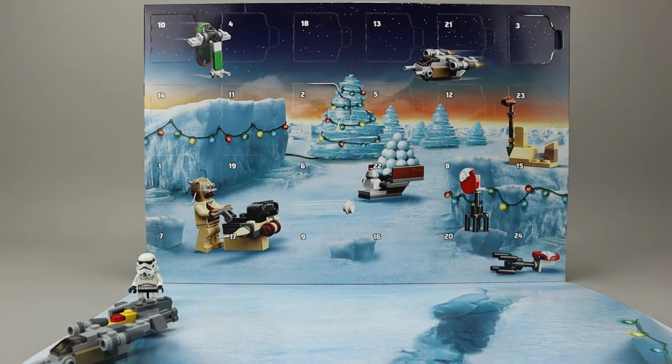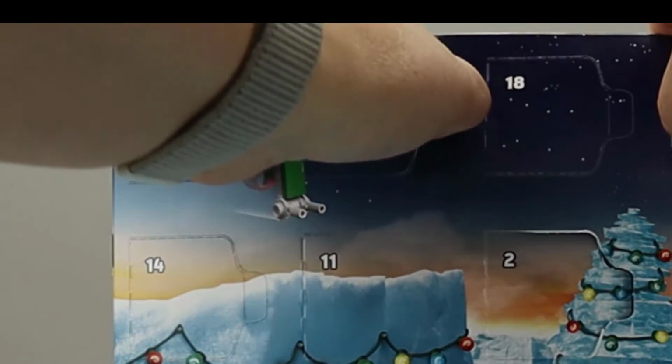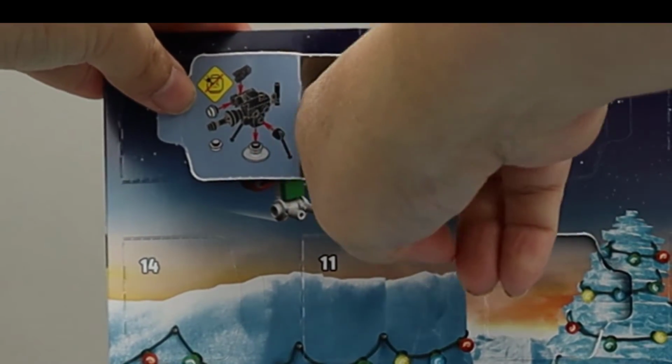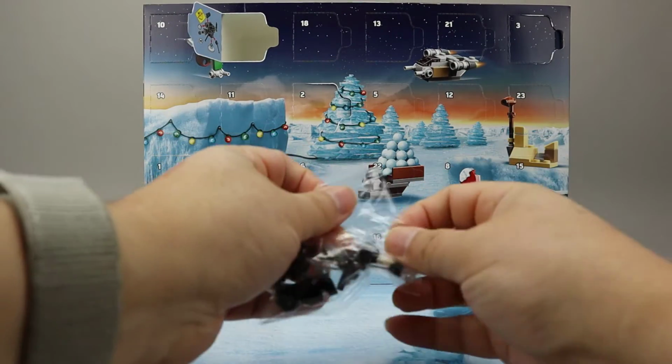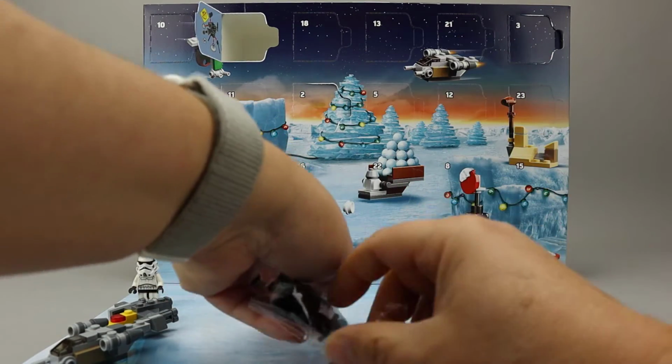Here we have the Star Wars Advent calendar, day 4. Day 4 is up here in the top row. Let's go ahead and take a look at that. And it looks like a gun emplacement. So one of those large guns that you might have seen on Hoth. Let's go ahead and get that built.